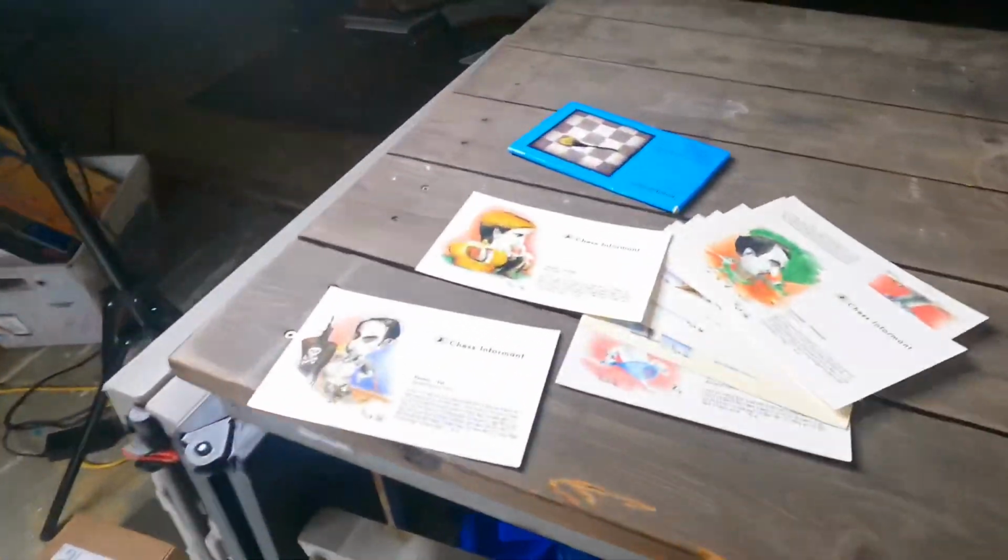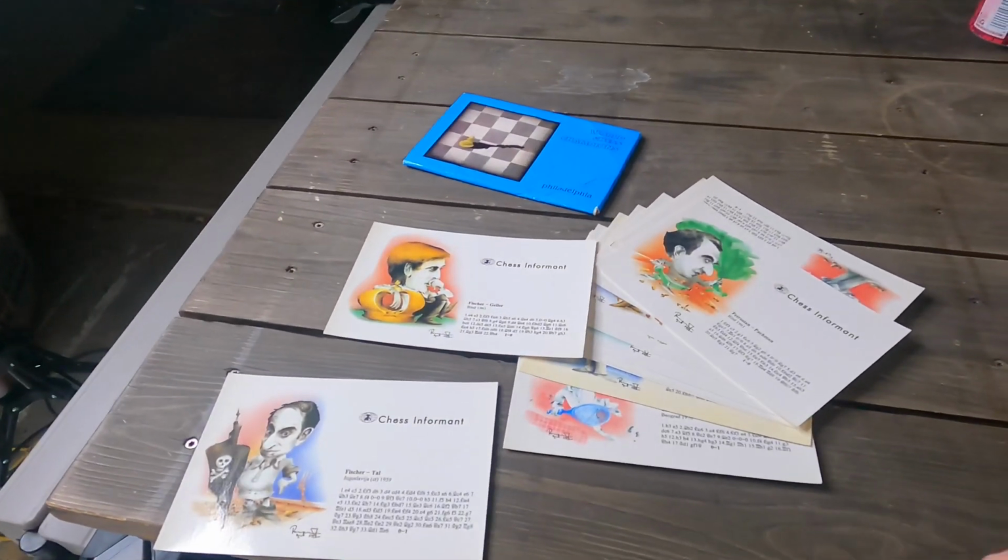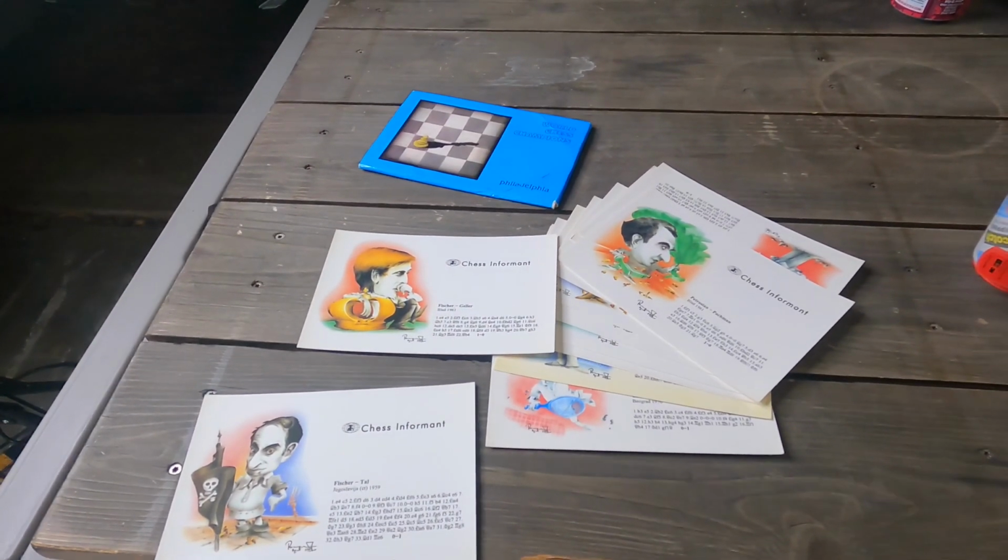And so the reason why I chose these chess postcards, they didn't sell for very much. They only sold for $7.77, so that has nothing to do with it. These have been listed for months and months and months, not selling, even as I lower the price.